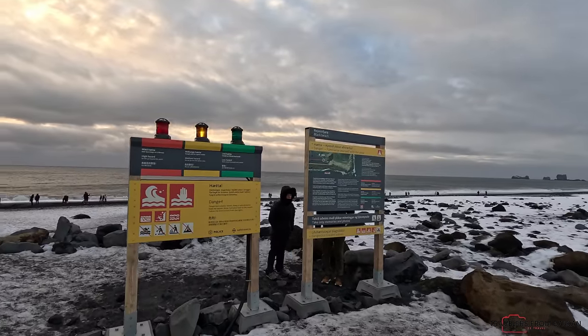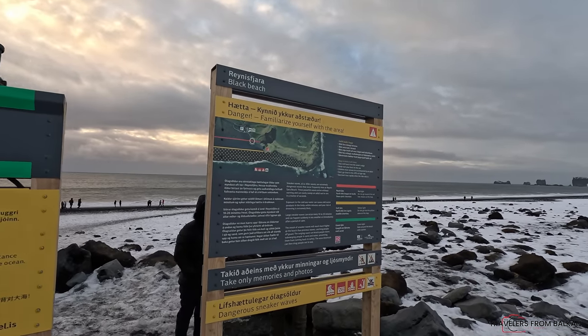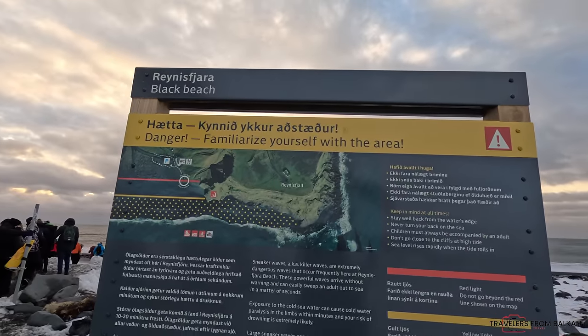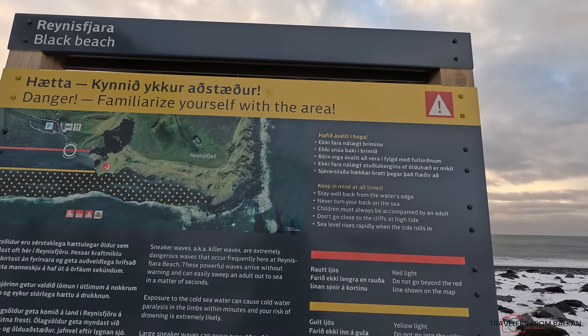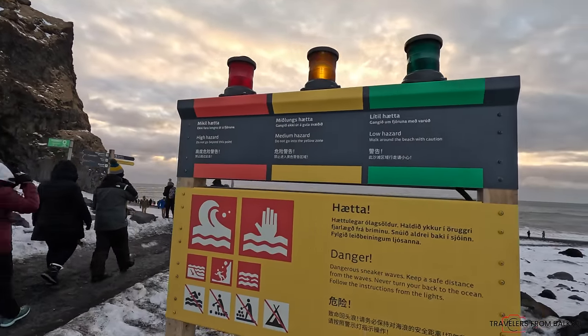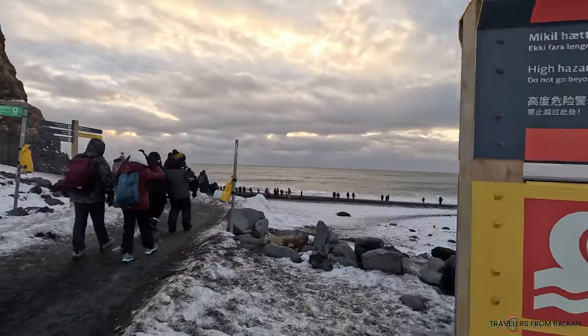After the glacier, we came to visit the famous Reynisfjara black sand beach. And here you can see a lot of warning signs, as this is one of the most dangerous places in Iceland. If you go too close to the water, the waves can basically pull you in if you are not careful.